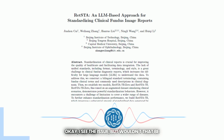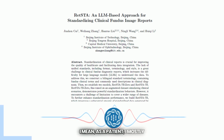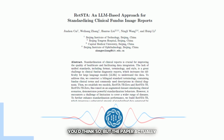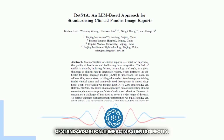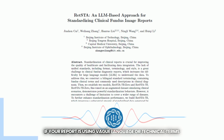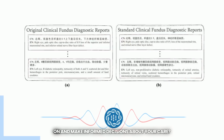Okay. I see the issue, but wouldn't that be more of a problem for the doctors themselves? I mean, as a patient, I mostly just care about the bottom line, like what's wrong with my eyes. You'd think so, but the paper actually makes a strong case that this lack of standardization impacts patients directly. Think about it. If your report is using vague language or technical terms you don't understand, how can you truly grasp what's going on and make informed decisions about your care? That's a good point, yeah.